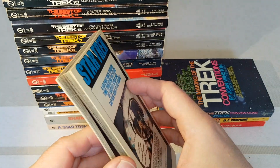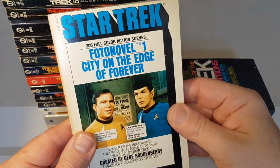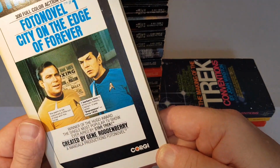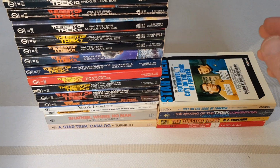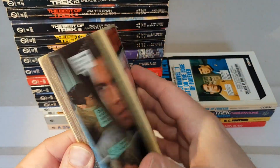And I read these in single sittings, and they have a lot of nostalgia for me, these books. And this first one, this is quite a nice copy, but it's the British Corgi adaptation. I haven't got the Bantam edition. I'm still on the lookout for that one. And then that was number 1, and these are all numbered on the spine. This is number 2. So this is Where No Man Has Gone Before.